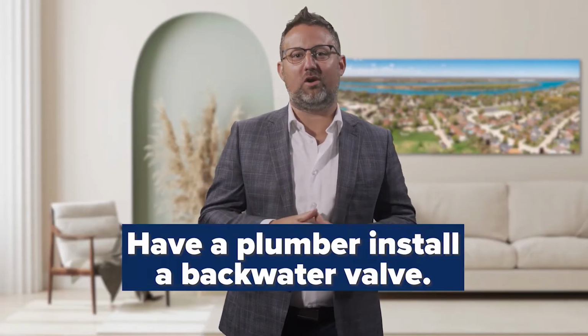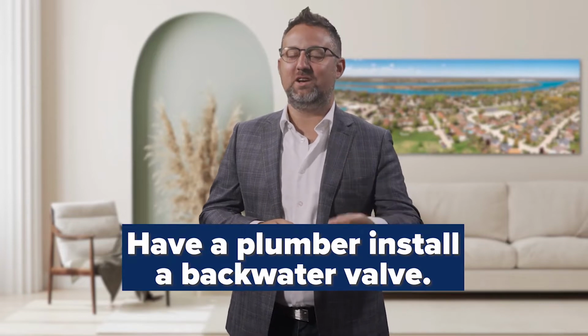Second, get a backwater valve to prevent sewage backups. During major storms, sewage can back up into your home and it is horrible. A backwater valve allows flow in one direction, but prevents it from coming back up inside. Get a licensed plumber to install one of these.